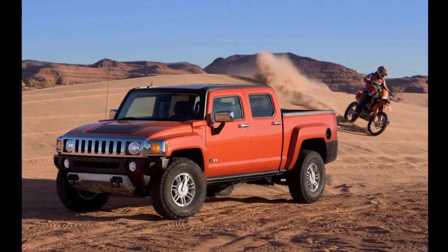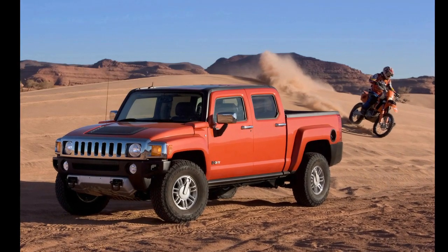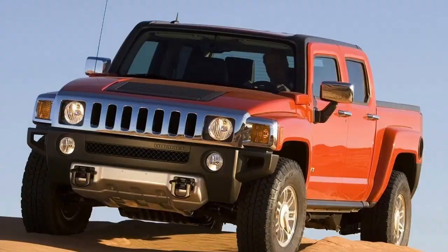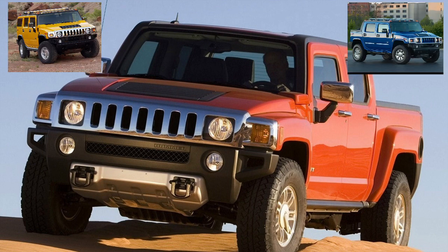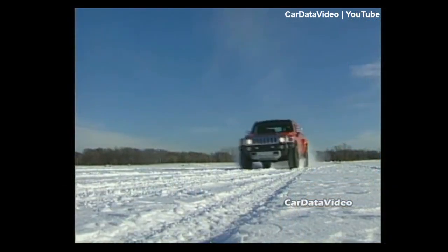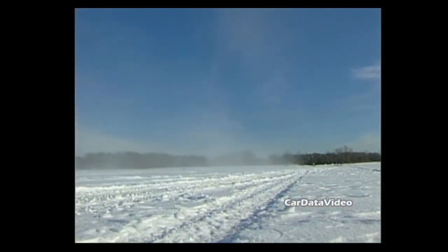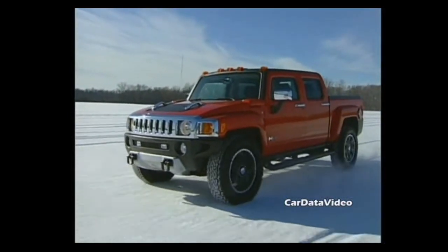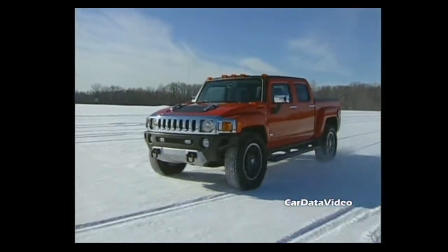Hummer H3T. This was a mid-sized pickup truck made by Hummer during the 2009 to 2010 model years. The Hummer H3 and H3T were intended to be more affordable versions of the larger Hummer H2 and H2 SUT. The H3T had a 5-foot bed with built-in storage boxes. The trim levels this truck came in were Adventure, Standard, Luxury, and Alpha.